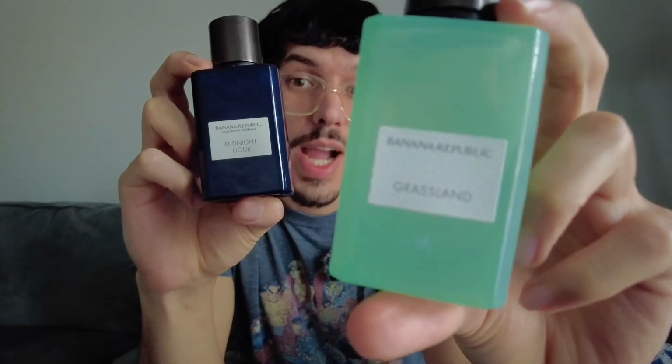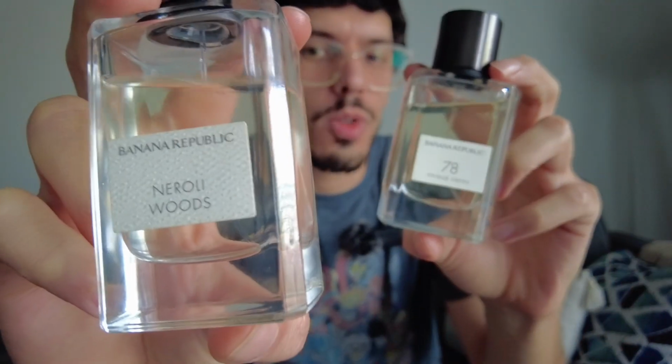Last but not least, and I'm taking some liberty to include multiple fragrances rather than just one singular fragrance, but these fragrances are from the house of Banana Republic. So we have Grassland, Midnight Hour, as well as Vintage Green and Neroli Woods. Now these fragrances aren't exactly clones, but they are heavily inspired by some notable niche and designer fragrances.